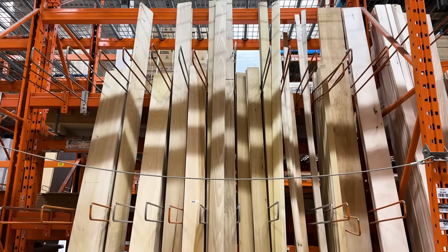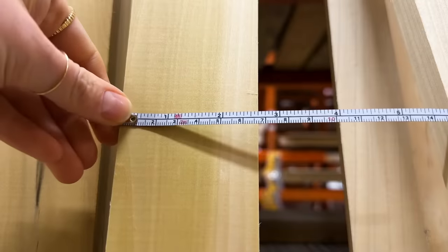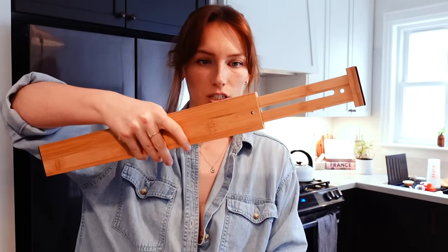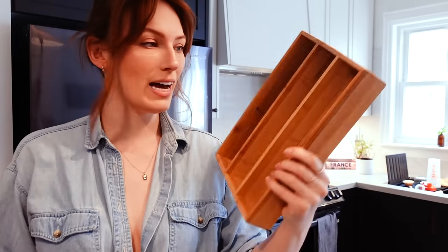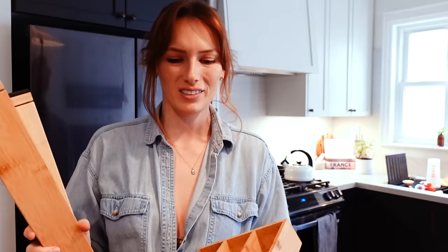After looking at a bunch of material at the hardware store, figuring out how I would make a drawer insert from scratch, I realized that the material and time it would take is not worth it when there are a few products on the market that allow you to easily customize a drawer insert. I picked up some of these spring-loaded drawer organizers, and in combination with this utensil holder made out of bamboo, I think this is the best bang for my buck and definitely time.